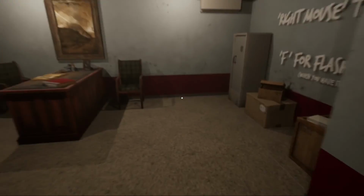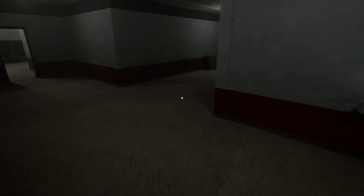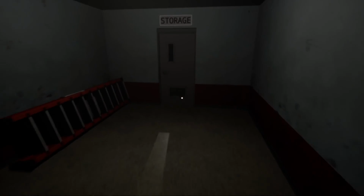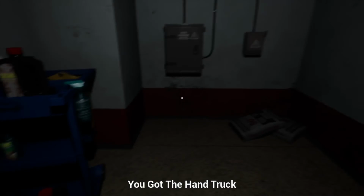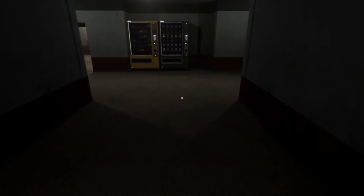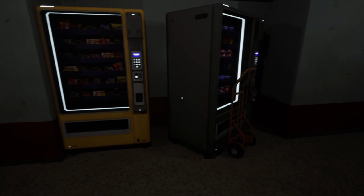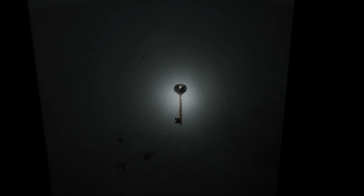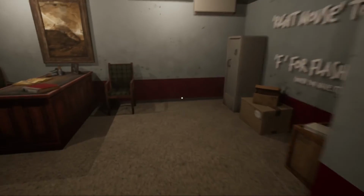Wait a minute. Is this the locker? Remember, the key behind the vending machine. What? Why would I put a key behind the vending machine? That makes no sense. I can use this for the vending machine. Power supply. Key behind the vending machine. Alright, let's do that then. Why go through all this trouble just to put your locker key behind there? Makes no sense.